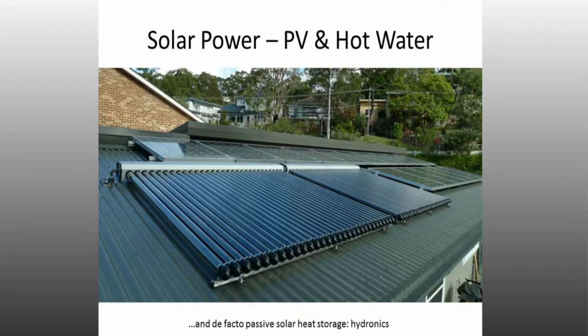The solar power and PV for the building, you can see the PV system there, and then here are the evacuated tubes to provide the domestic hot water and hydronic heating, which is our de facto passive solar. And once again, those sun studies that we did very early on proved to us that we had sufficient roof area in sufficient sunlight to make that work.